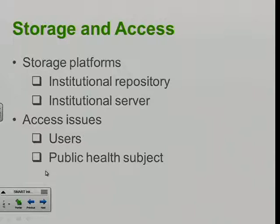No matter whether we use an institutional repository or an institutional server, we highly recommend backing up the data on another server, using two different technologies. For example, we back up the data in cloud storage, and we save the data in the institutional repository.